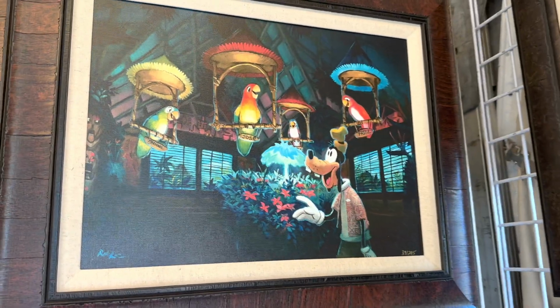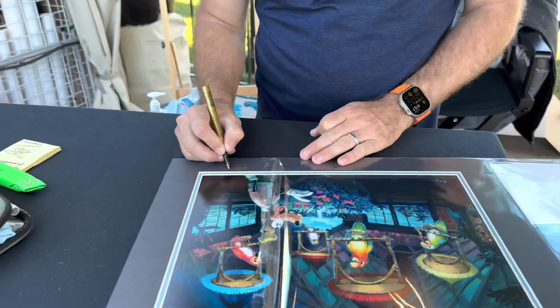I ended up getting the Figment shirt, but the one souvenir I really want from this festival is a beautiful tiki room painting by Rob Kaz. I feel like I need that on my wall. Plus, he's over there signing right now, so I think I'm going to go do it.